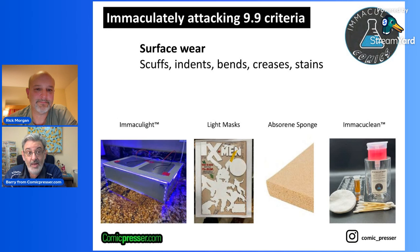But these are just some of the things. There are many, many other tricks, techniques, and materials that are used to control what the surface looks like, how it manages light, and how, of course, bends and creases get out. But in general, the wear of the surface can be engineered. It can be brightened, it can be smoothed, and it can be polished and buffed. And that's what I think these types of tools from Immaculate and others show.